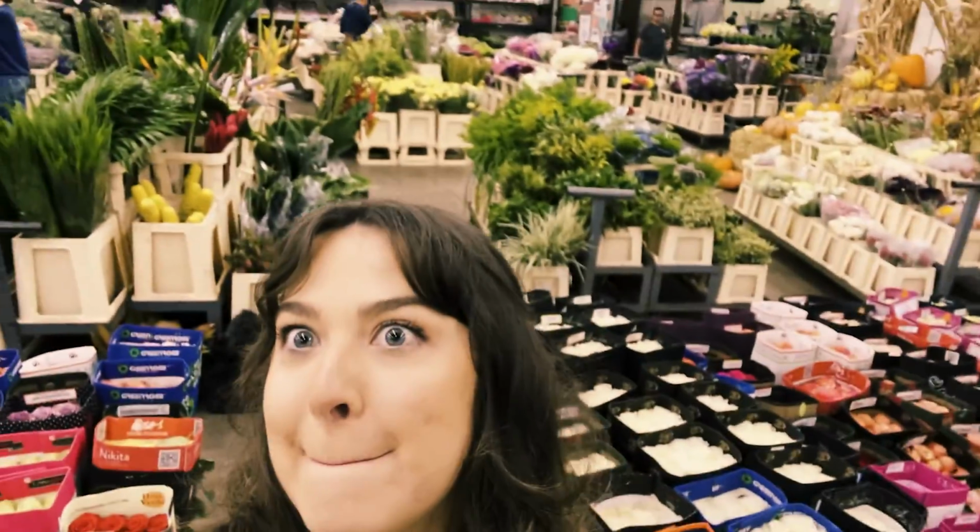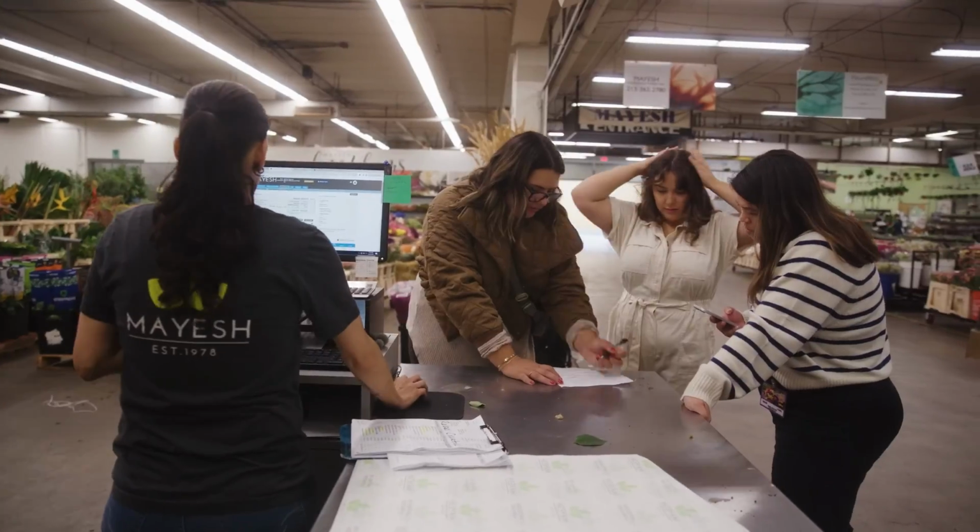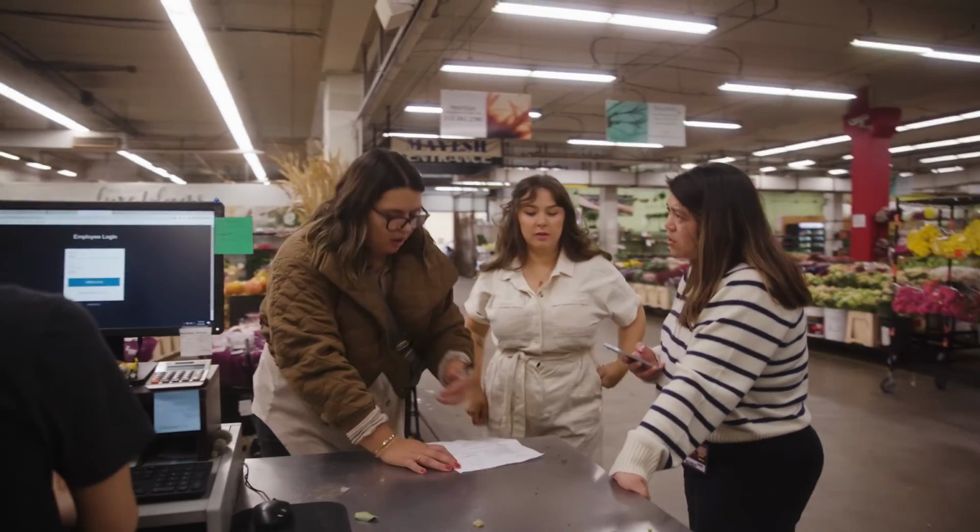Literally looks amazing. It smells so good. Like the best perfume that you've ever smelled in your life. And I think the air quality is better in here. But yeah, Sammy is just checking in and then we're gonna look for some florals. She said she's going for like a Palm Springs disco vibe.